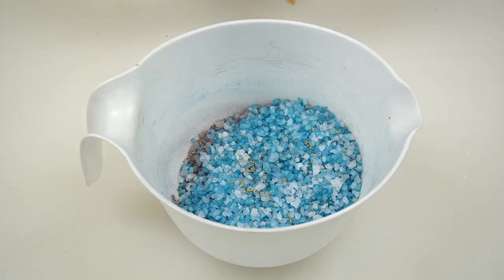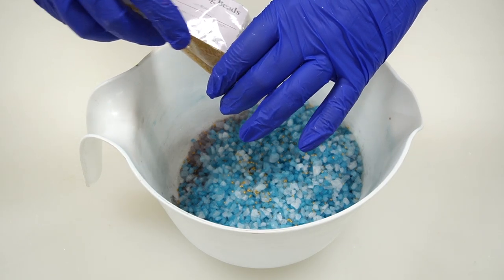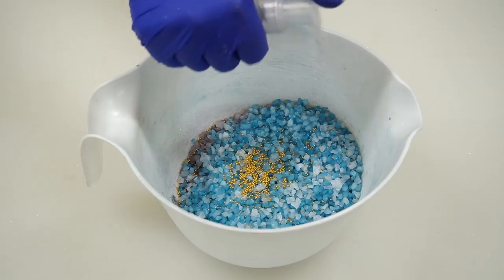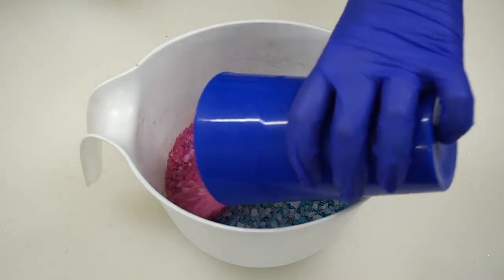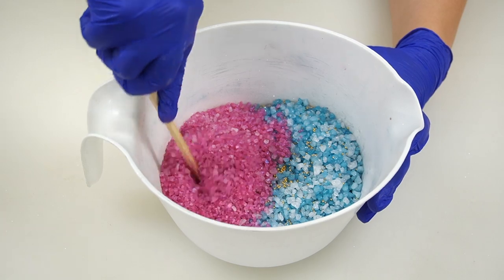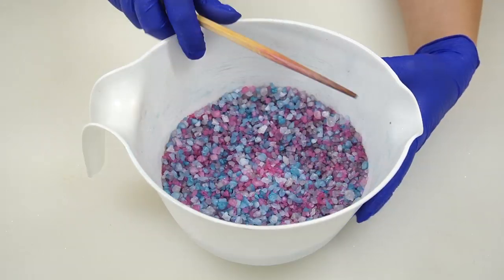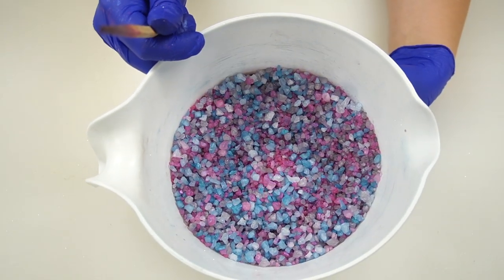I've added some gold bursting beads from Bramble Berry, but I think I'm gonna add a little bit more. This is from their Soiree collection. A few more squirts of some sparkles. Well, now some pink salts. And for the fun part, mixing all these together. Oh, cool. It looks like the rocks on the bottom of fish tanks.